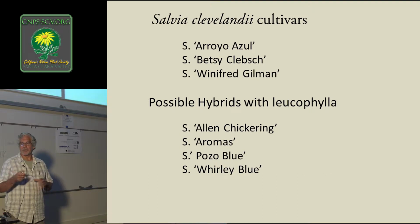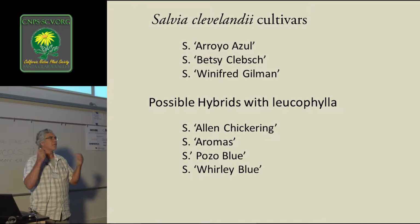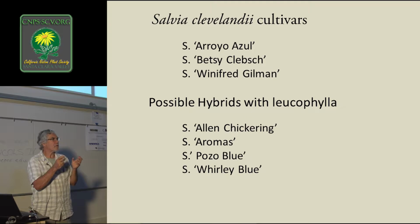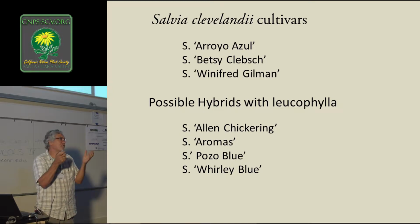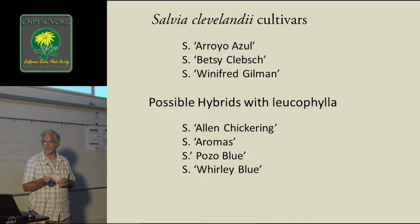The more straight Cleveland sage would be Winifred Gilman. And Betsy Klepsch, named for a local salvia guru, is like Winifred Gilman with dark purply blue flowers, but in Betsy's form has a little bit of white flowers sprinkled in among the whorls, which is different and interesting. And Royal Azul, which I'll show a picture of, is very dark, very much like Winifred Gilman.